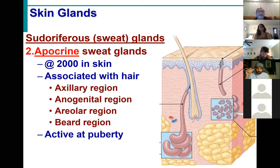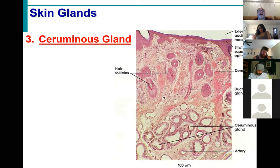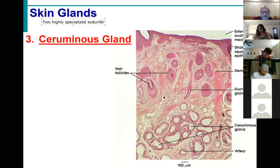All right, questions on that? Excellent. There we go, we did all of that. Now, remember, we did say there were four types of sudoriferous glands. Eccrine are the most common, apocrine are second, and then we have two highly specialized. These two highly specialized are really more of modified sudoriferous glands, right? Both of the first ones produced sweat, one a more watery sweat, one a more organic sweat, but they both produce sweat. Whereas these two are highly modified and don't actually produce sweat.